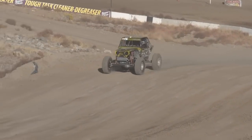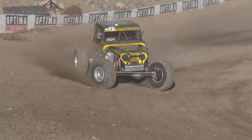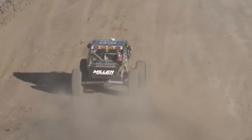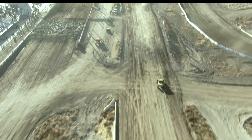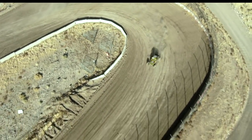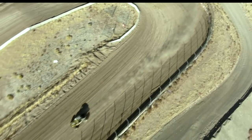I was lucky enough last year to take a spin in that car here at the Nationals. That guy can drive. That car can fly. Eric Miller, two-time Nitto King of the Hammers winner. Eric is a Nitto athlete. Okay, as Eric Miller makes his way out to the final corner, I can confirm Darren Hinkie, 16th position, unofficially with a 1:45.76. And here comes Eric.